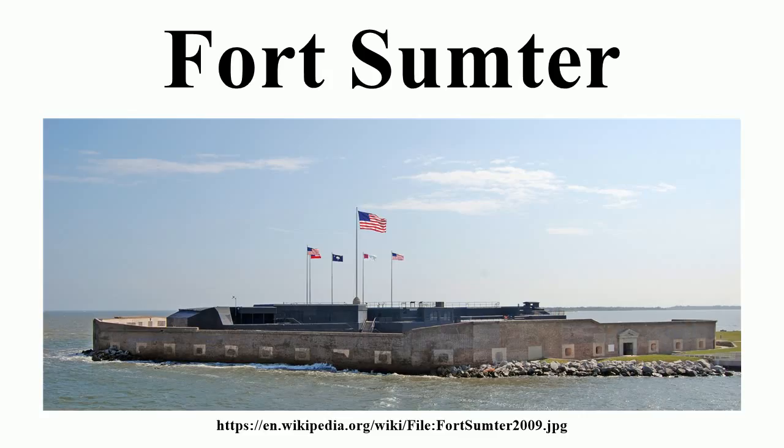After realizing that Anderson's command would run out of food by April 15, 1861, President Lincoln ordered a fleet of ships, under the command of Gustavus V. Fox, to attempt entry into Charleston Harbor and supply Fort Sumter.